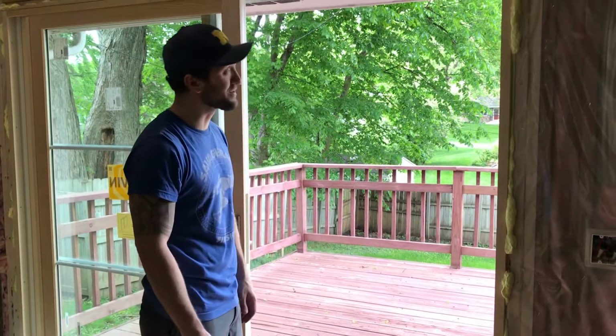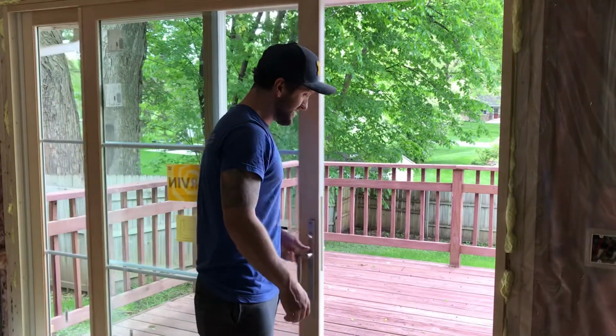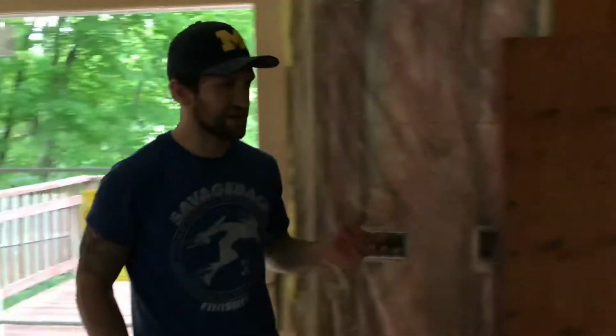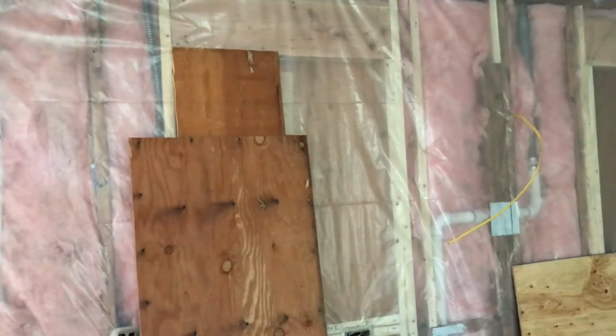It got a little bit dark when we had everything boarded up and walled off, but really nice to get this in here. The windows are a little bit delayed. Lead times are kind of long on stuff right now, but those I think are coming June 2nd. So about a week from now, those will be in.